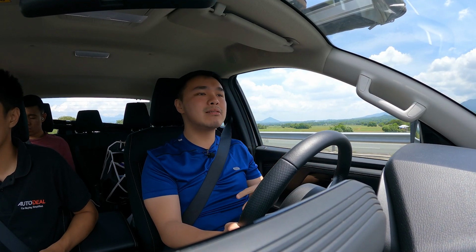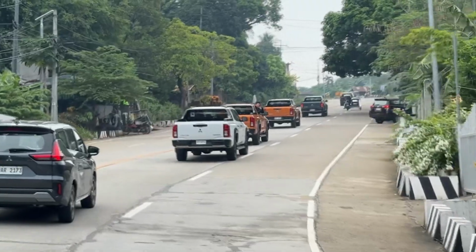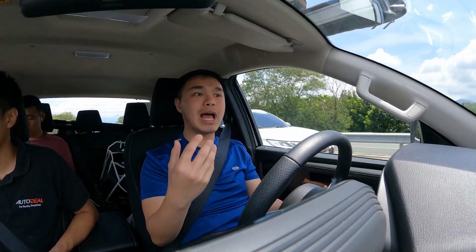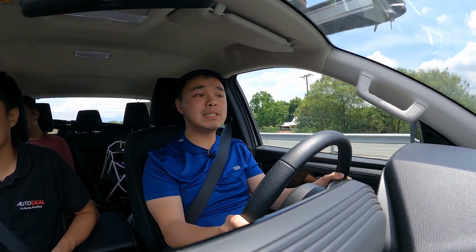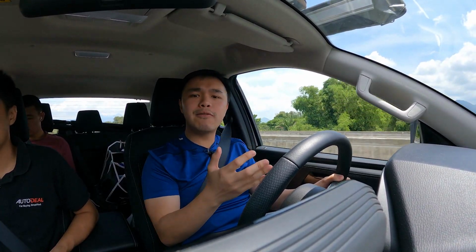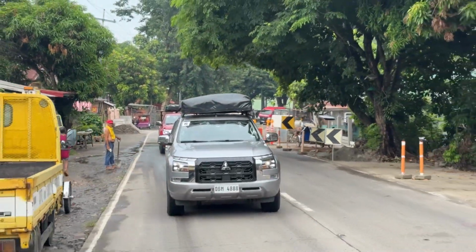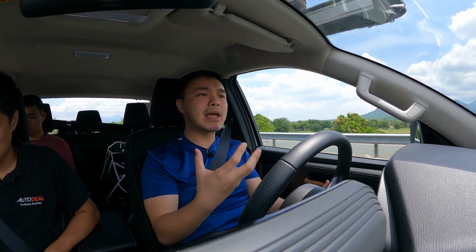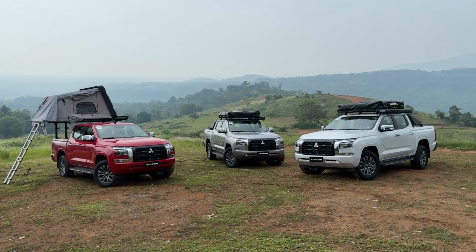Now, the second thing that really differs between this and the Athlete version is the steering, because this one doesn't get electronic power steering. This one still uses the old school hydraulic system, and it is super heavy, especially at low speed. But when you are on the highway, you'll find that it's a lot more stable feeling, and it's a lot more communicative too. So if you want a very engaging type of driving experience, you might even prefer the GLS over the Athlete.